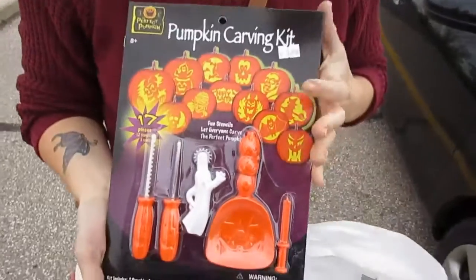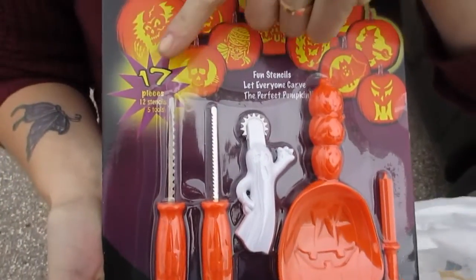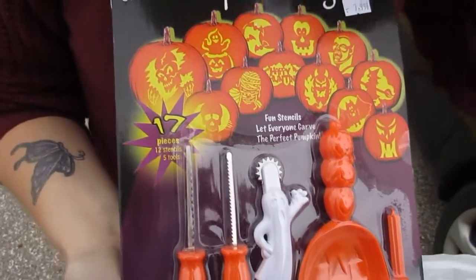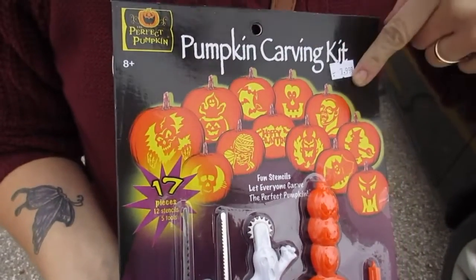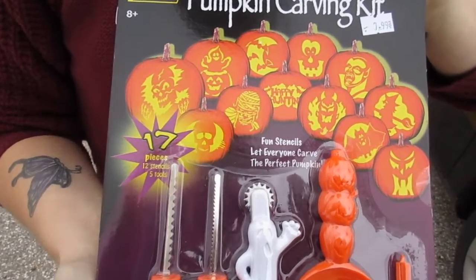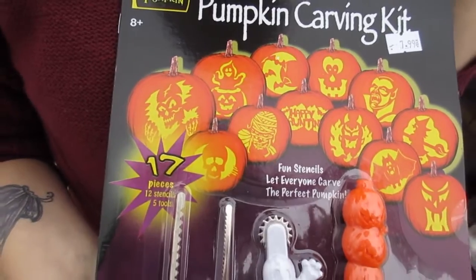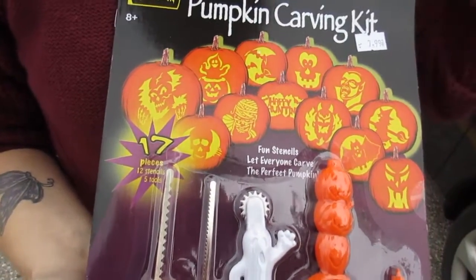I got a pumpkin carving kit. For $7.99, that's pretty decent. It comes with quite a few little tools, and you get 12 stencils, which is cool because I like to do something different every year. So this will be great. I mean, I found one, but it's kind of boring compared to these ones. So I'm going to choose one of these to carve our pumpkin.